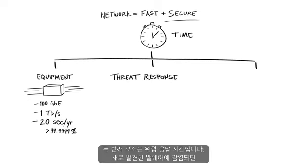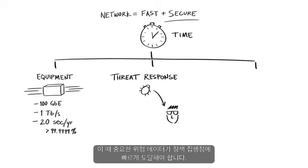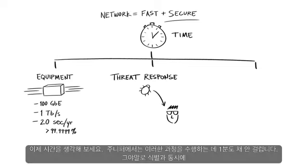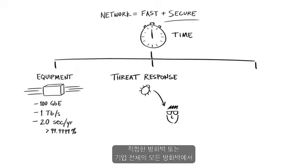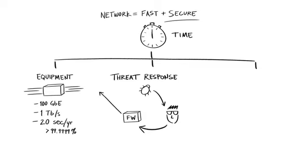Now, second, threat response time. When there's a threat like a newly identified piece of malware, when it hits the scene and becomes known by security researchers, you want that one important piece of threat data to get to your enforcement points quickly. Now, think time. We can do this in less than 60 seconds. So literally, the minute a threat is identified, it can be associated with the right policy at the right firewall, or at every firewall across your enterprise. That's fast, and we're the only one doing it.